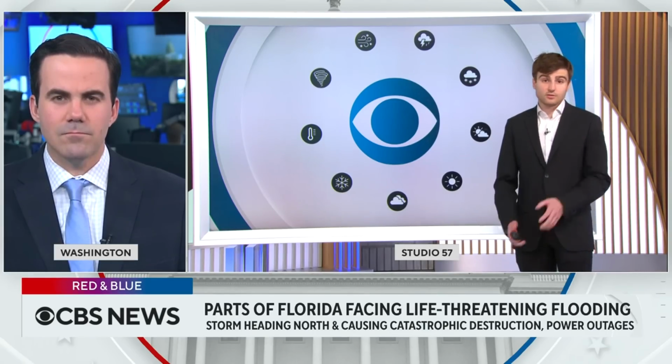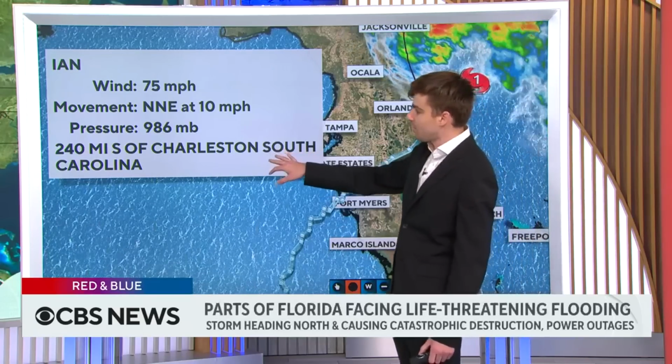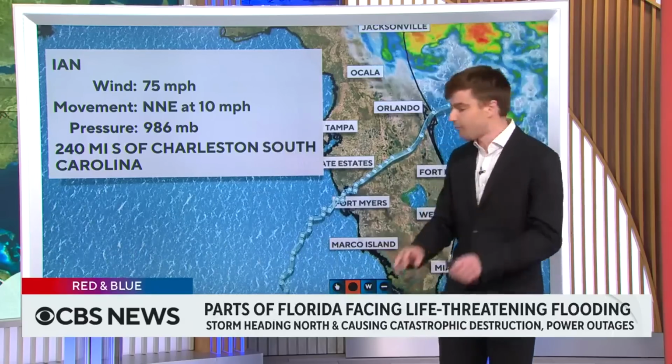Yeah, so the latest is we are now back to a Category 1 hurricane. That is not what we want to be seeing. It's actually a little bit ahead of schedule. It's moving north-northeast at 10 miles an hour, so it's starting to pick up forward speed, and it's 240 miles south of Charleston, which is likely around where we're going to see the landfall location happen.